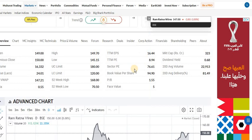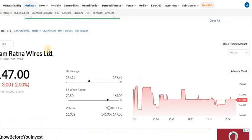After some time the demand will increase and the supply will reduce. This will directly reflect in the stock price, as I told you. So this is the right time we have to accumulate Ratna Wires Limited. The stock is listed only on BSE.